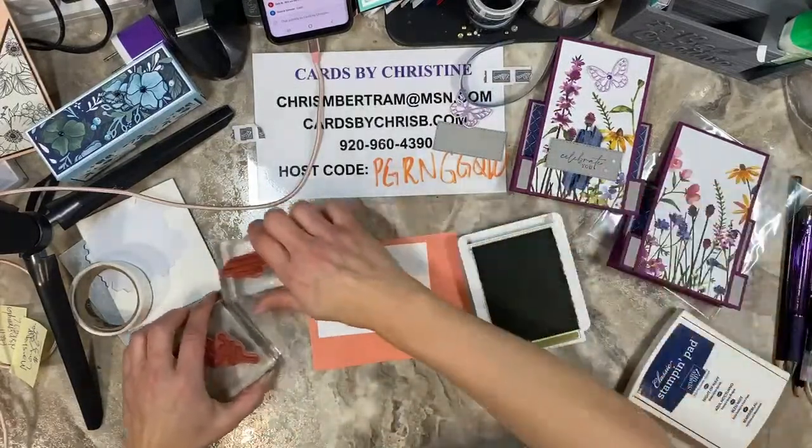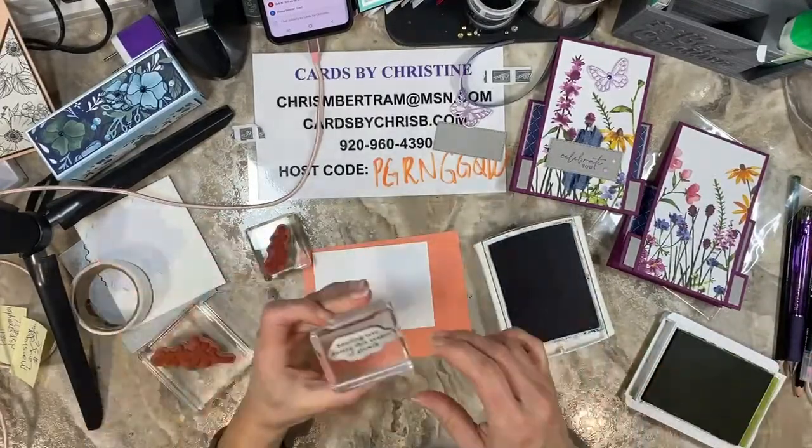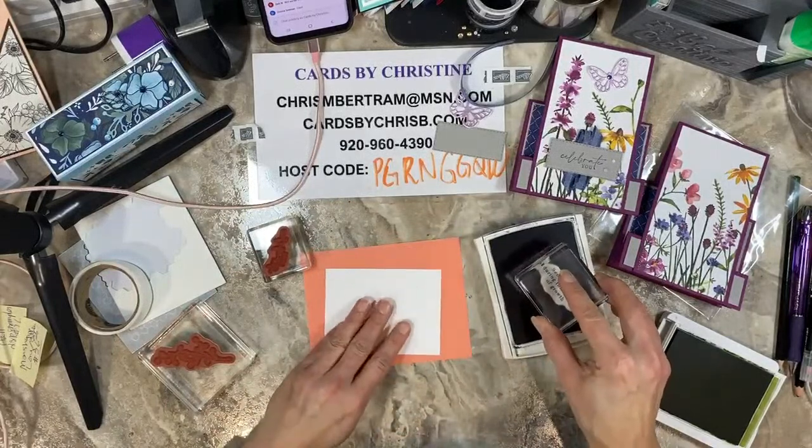I'm going to stamp my sentiment first, though, you guys. I've learned my lesson. I like to stamp the sentiment first because if it's crooked, I can flip it over and redo it right away. And then I don't have to redo it.